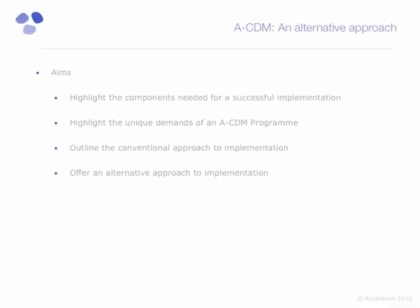By the end of this presentation, I'd like to have highlighted the components needed for a successful A-CDM implementation and to pick out some of the unique demands of a program of this nature. I'll outline the conventional approach to A-CDM implementation, some of its flaws, and also offer an alternative approach to implementation and describe some of the benefits.